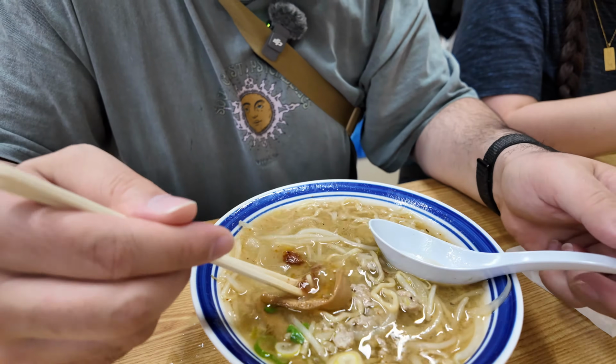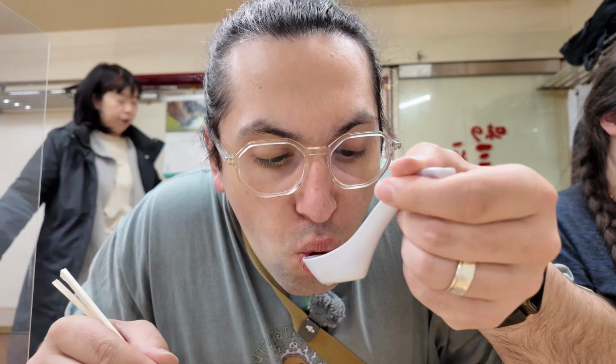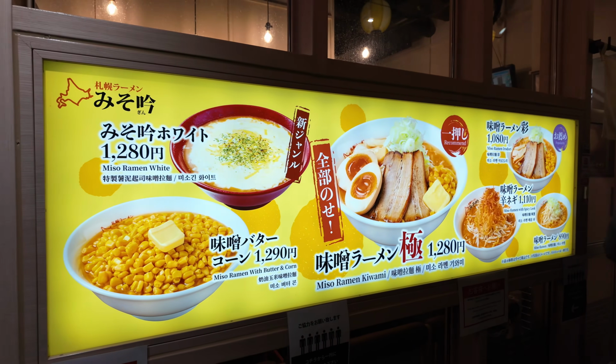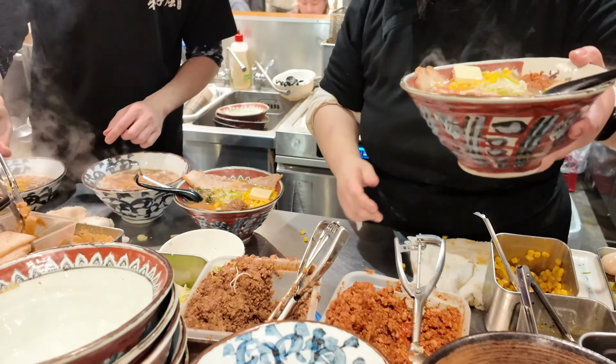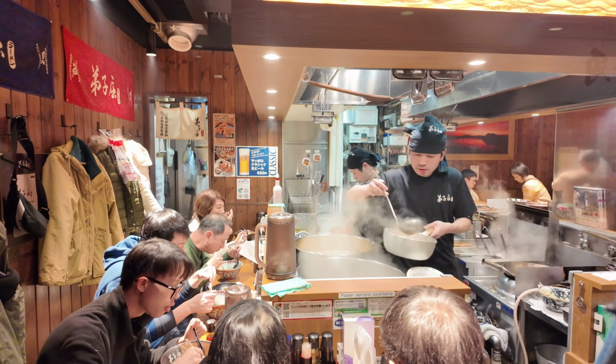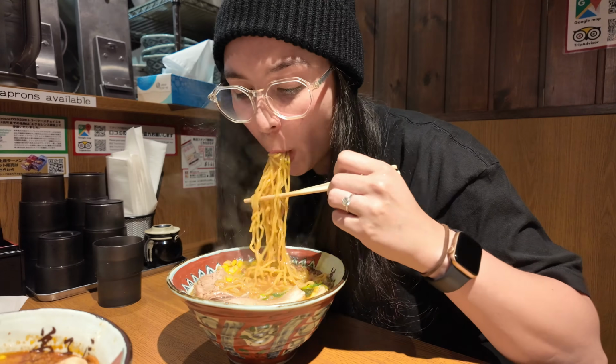I don't know if that's true or not, but miso-based ramen is definitely a must-try in Hokkaido, especially in winter when it is very cold. It really just helps you warm up and feel all fuzzy inside. And the miso element to the ramen really brings a good umami flavor. Something else that's also popular in Hokkaido is butter corn ramen. And as the name suggests, it's just butter and corn mixed into the ramen. But I really think that butter gives a nice, rich flavor to the broth. Definitely great for a comfort food and it's a must-try while you're there.